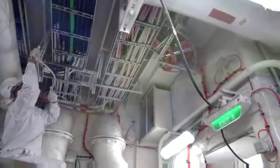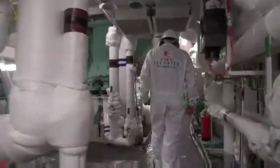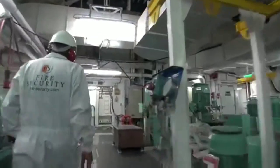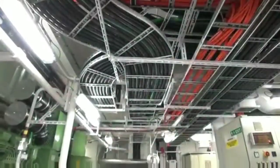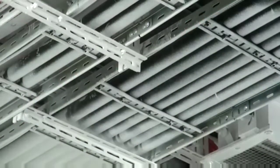The cables are the vessel's nerve system, as they're routed all over the vessel, including through the high fire risk areas in the machinery deck. These are areas like the engine rooms, separator, incinerator, boiler, and emergency generator rooms. It is very important that cables to vital emergency systems are functioning during a fire, so this protection needs to withstand the extreme temperatures of an oil fire.